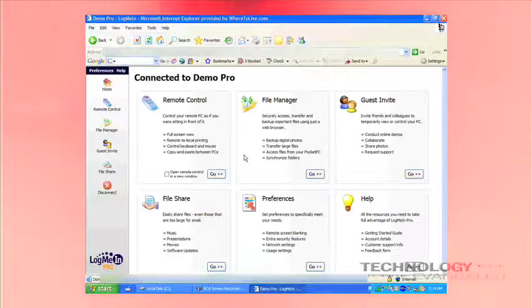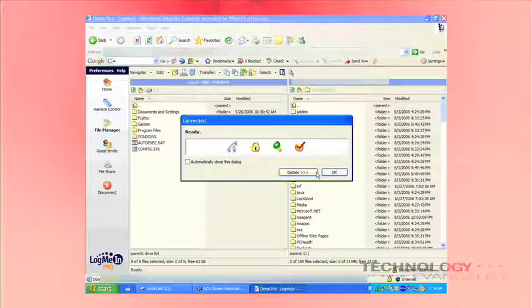So also I set up a Pro account. I got remote control like you saw before, sitting right over here. I've also got my File Manager, Guest Invite, and File Share. Those are three new options that you didn't see before. File Manager is a nifty little item. So let's say I got that PowerPoint presentation on that desktop computer, and I want to bring it to my local computer. So all right, now you see I've got two panes.